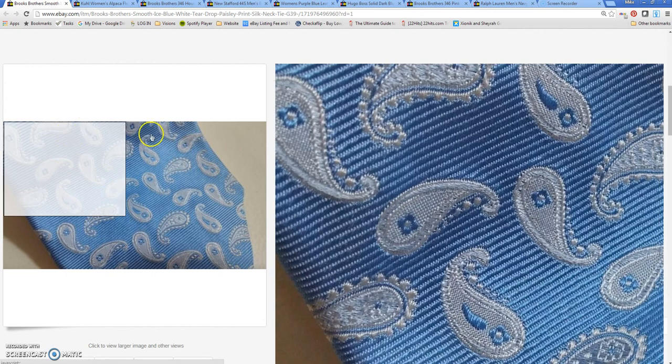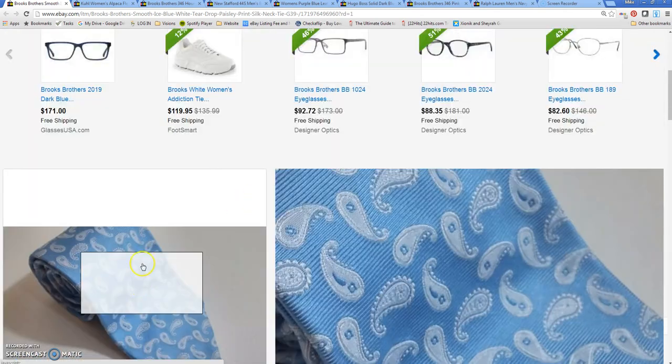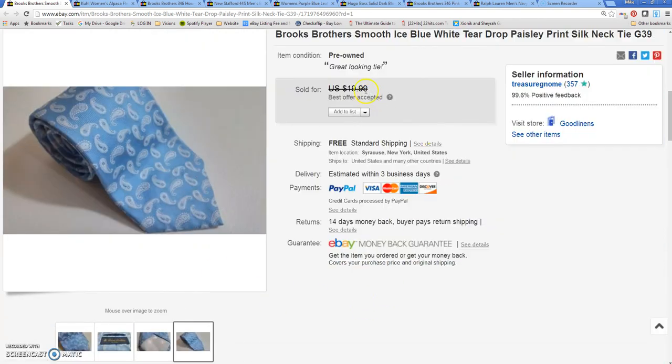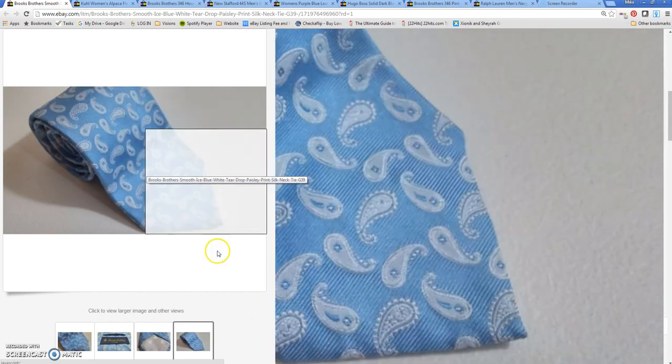And ties. I'm sure you guys have all seen people selling ties. They don't sell quick, in my experience, but they will sell. And I think I sold this one for $17. And when you're picking them up for $1, just list them high and wait, and they'll start to move, especially when you get a couple of them.